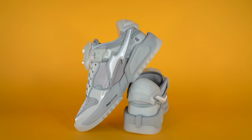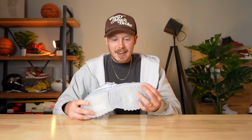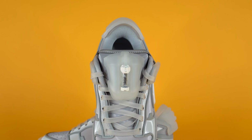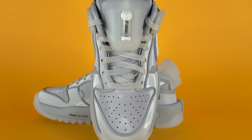You've got the Artifact logo as a Nike swoosh on the medial side, which I think is super cool. I wish this was the main logo on the shoe because I actually like it better than the Nike swoosh. And when you're rocking these, no one's gonna be like, I've seen those before, because they haven't. This shoe is so different than anything else that Nike makes. It's also kind of heavy too, because there's so much going on.